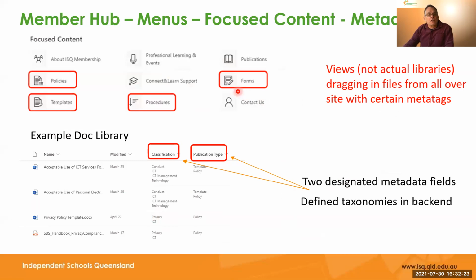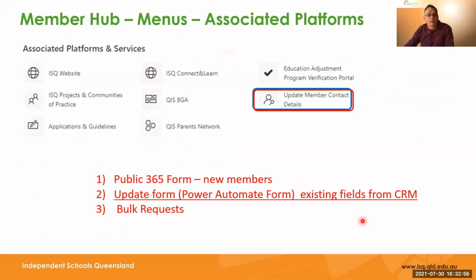Some areas of interest in those menus. In the focus content, we've got policies, templates, procedures, and forms. You go in there and they're not actually document libraries in situ. They're basically SharePoint views, and it's using very clever stuff with metadata, and it's dragging files with certain metadata into these locations from all the other pages on the site. We did our own taxonomies, and we did 2 of them, a classification one and a publication type. Very clever and a lot of power, and we'll use a lot more of that in the future.